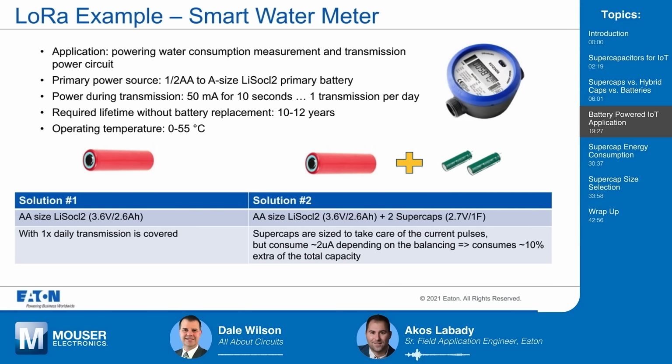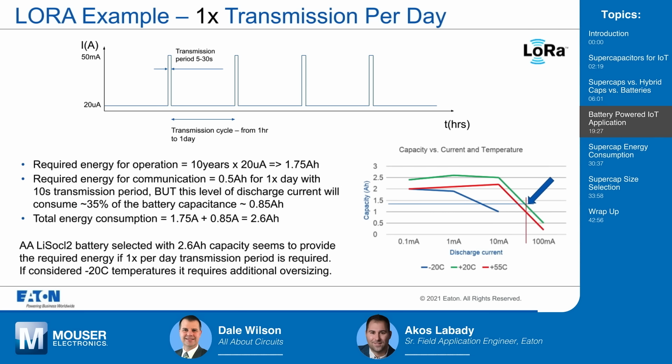So let's dive into the details, how to distinguish and how to evaluate if you need supercaps or not for similar IoT device powering. In this example, let's first see how it works with the one-time transmission per day. So here you can see that I was setting a 20 microamps standard or constant current consumption, and the transmission period, which is normally 5 to 30 seconds, I was taking the 10-second period, 50 milliamps. And actually, the transmission cycle may differ depending on the application.